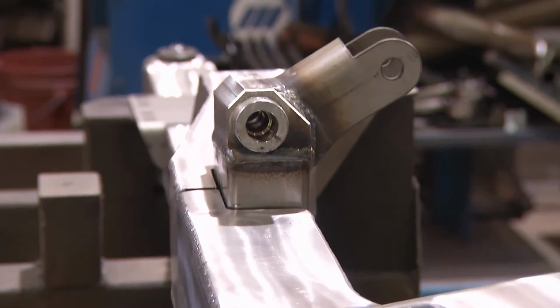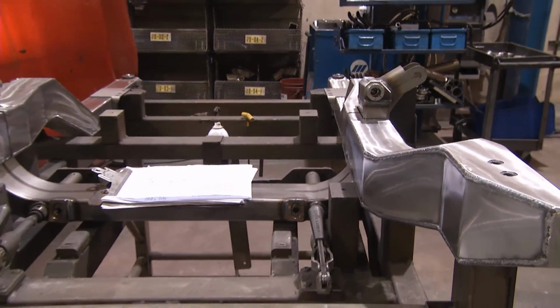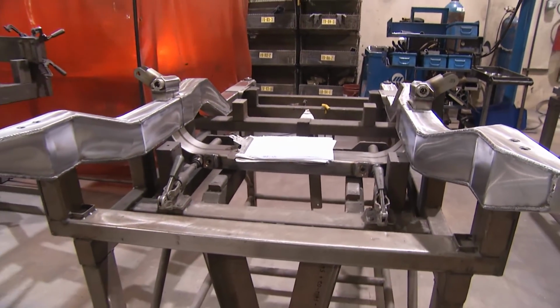And we have a very broad manufacturing capability here. So we make anything from the sheet metal components that you see, any of the tubing stuff for the chassis that we use, the control arms.